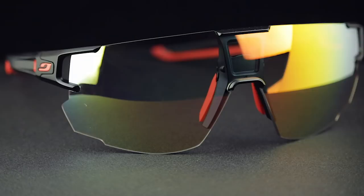Yeah, sometimes the frameless is pretty nice because there's nothing blocking your vision. Yeah, it's kind of cool.